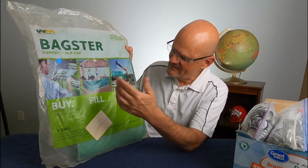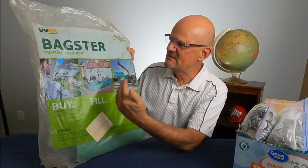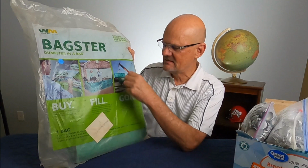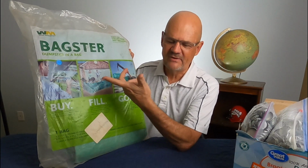And then I bought this. This is a Waste Management Bagster. You know what happens, you buy this Bagster, you fill it up with all kinds of stuff, and then Waste Management comes and picks it up. I think these sell brand new, which this is. It is brand new. Never been used. I think they sell for about $40. I paid $5 for it.